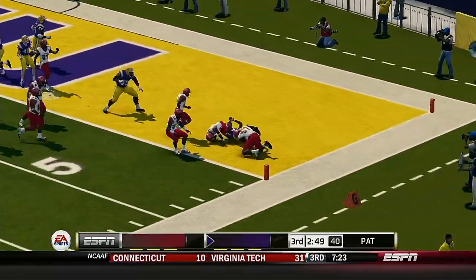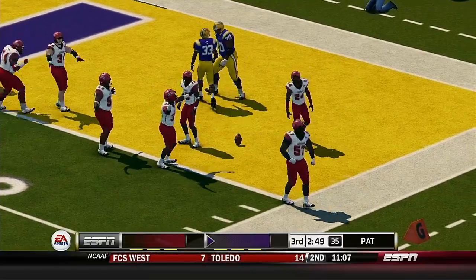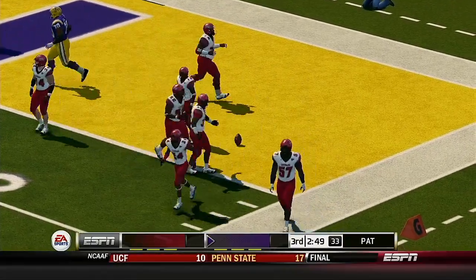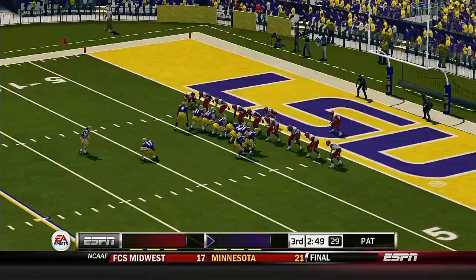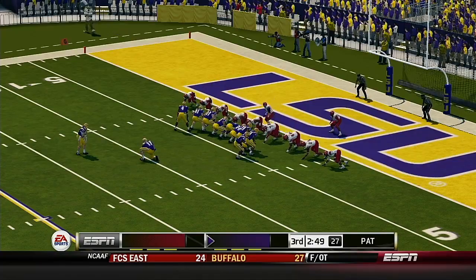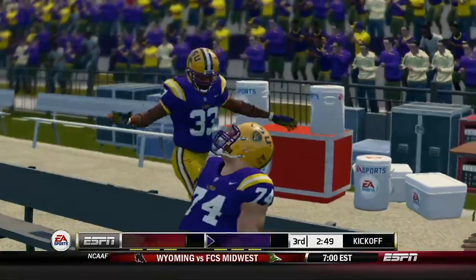Irby on the pitch to the right. Touchdown, LSU! We'll be tied with the extra point. He splits the uprights with the extra point.